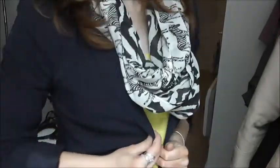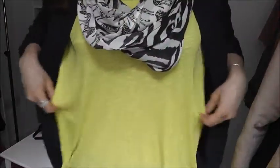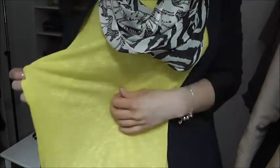And then my blazer is from Primark. It's actually my favorite blazer. It's just a navy one that doesn't do up. And then my t-shirt is a really baggy one, because I bought it 2 sizes up. I'm a small and this is a large, and it's from Zara, and I got it in the sale for $9.99, so it was a real bargain.